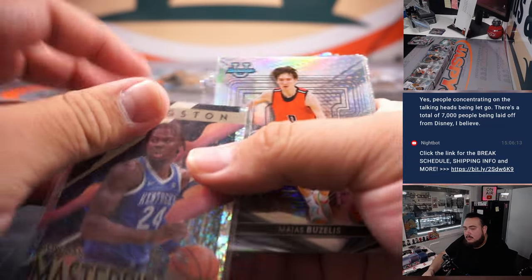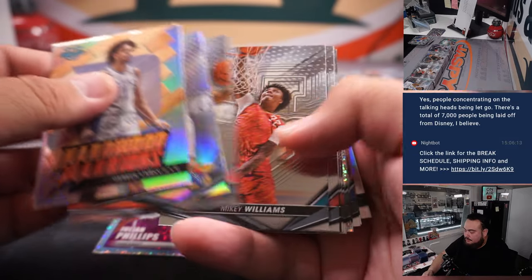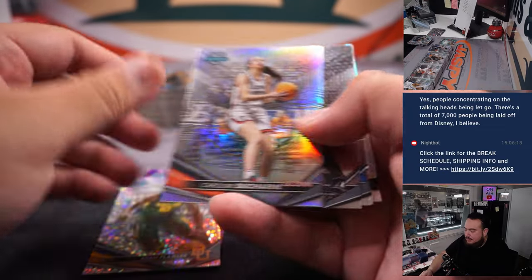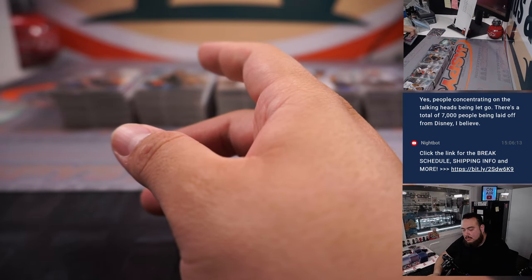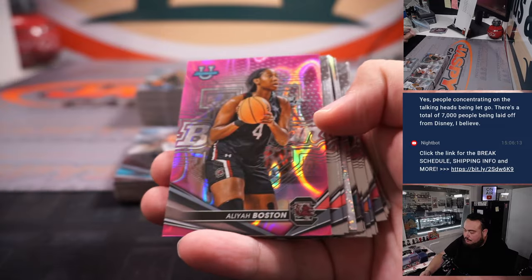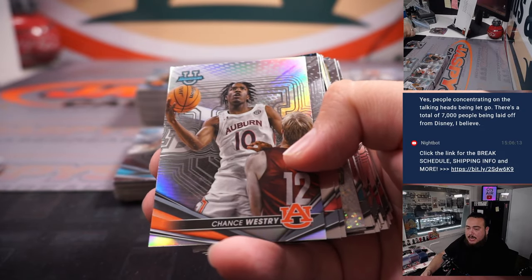Livingston. And then Julian Phillips, that's a cool little one there. We got Khalif Battle, letter K, Nathan. Next one. Aaliyah Boston, letter A, out of 99, out of 100.